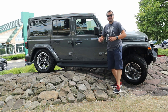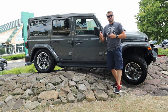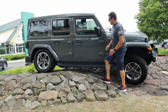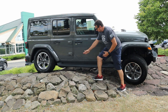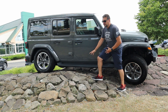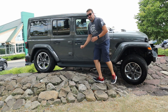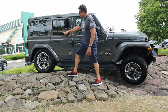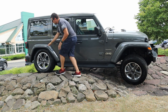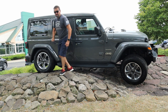Now this is stock, and this is the Sahara, which is the high-end Jeep, but it's also the more luxury version versus the off-road version. This particular one has the running boards right here, and even with the running boards you can see that it's able to clear those rocks without any issues. It's got over 8 inches of ground clearance, which is great. As far as the suspension travel, take a look at this rear wheel. See where it sits? It sits all the way into this fender, and it's still got about 3 inches of room to go.